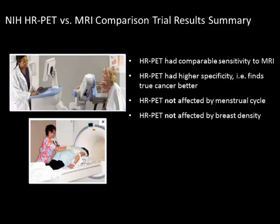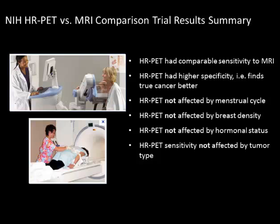It's not affected by breast density, so it doesn't matter how dense the breasts are, it's equally sensitive. It's not affected by hormonal status, so pre, peri, and post, especially in your perimenopausal, you don't know what phase of the menstrual cycle they're in. And that's sometimes what causes such strife in the MRI interpretations is you do have that hormonal perturbation. And it's not affected by tumor type. And there's a lot of literature out there with whole body PET-CT that suggests that lobular cancer does not take up FDG. And that's just wrong. That is not true. In the study that was published by Dr.